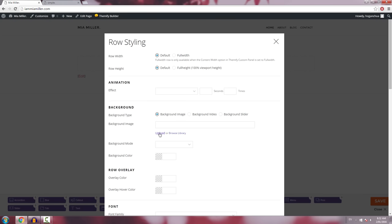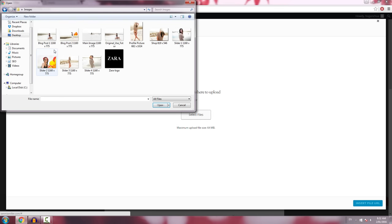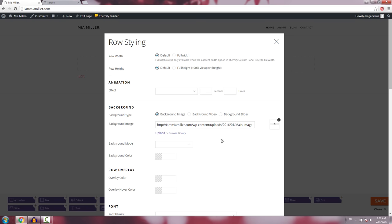Make sure to not click on upload, because that automatically will crop your image. So it resizes the image and that's not good. So click on browse library and select files. Go to the folder that you've downloaded the image and click on the main image and click on open. And then we need to insert that file URL.